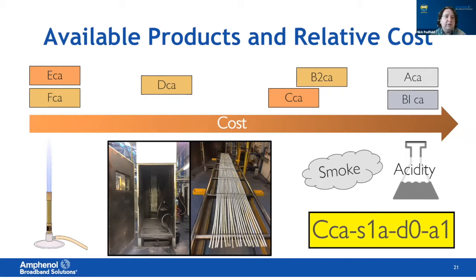So at the lower end of the cost model is the Euroclass E and F, which are simple one-off test requirements with standard jacket materials. And then you start to jump to the more expensive testing with Dca and more interesting jacket materials, because you have more involved costs with the testing. And then from C and above, on a recurring annual basis, you have to keep repeating this test and requalifying every year and having those certificates available.